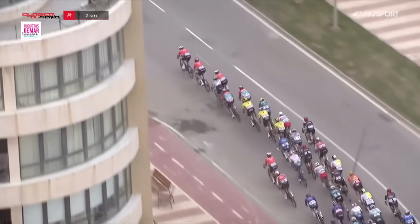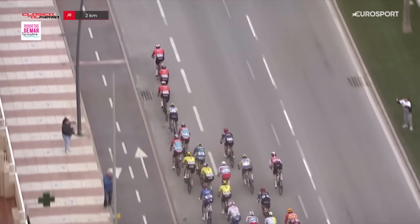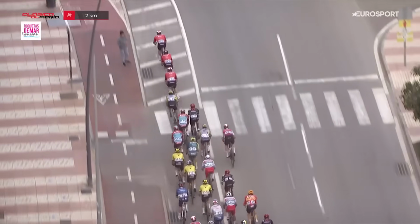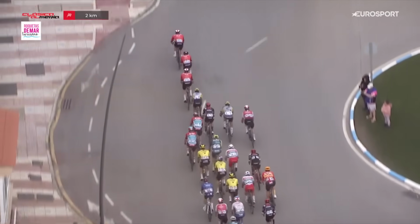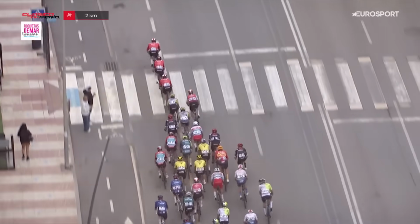And Demar's just had to do a big effort to try and come round Q36.5, where he got bashed out of his lead-out. Into the final kilometre now, and you can just see that Demar has made it through. It's a battle inside 300 metres until the next right-hand turn.